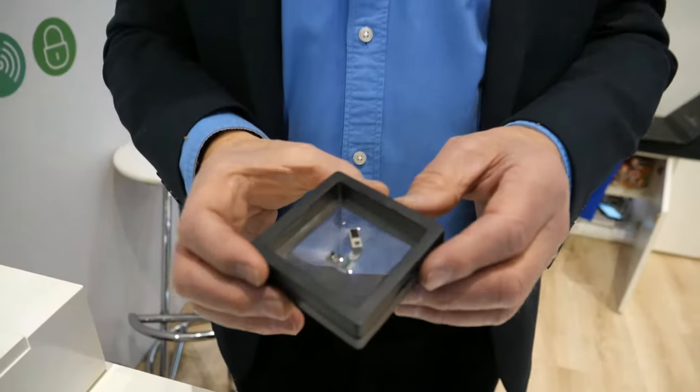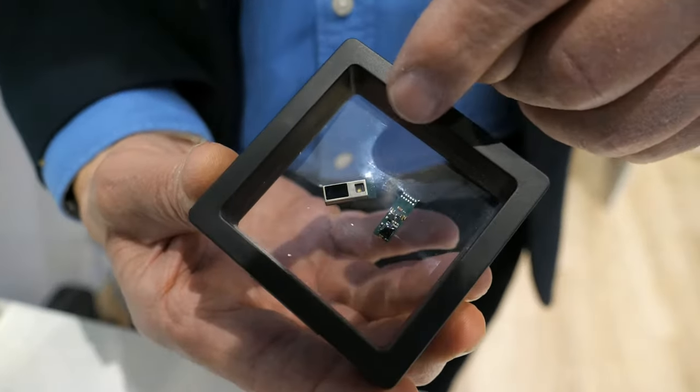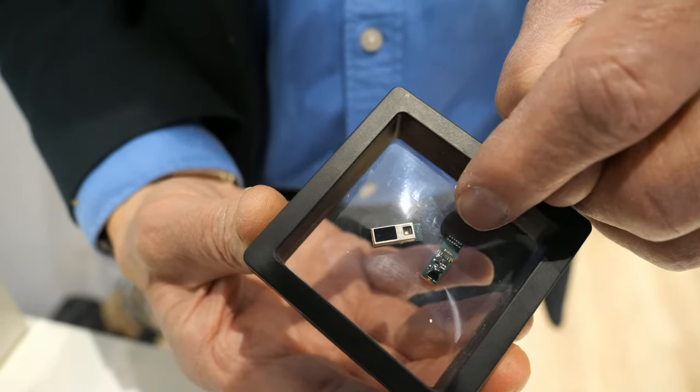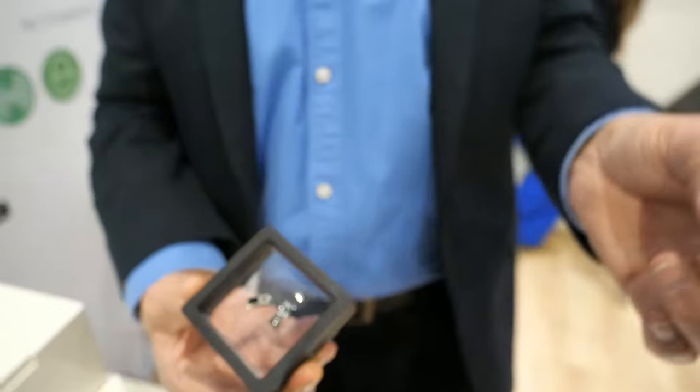And this little chip, is that both sides of it that you're showing here? Yeah, so this is the front side. This is the detector and the transmitter. And this is just the backside PCB. So what this will do is it will fit inside the end of your phone or in your connected device. And instead of transmitting via RF, you're transmitting via light.